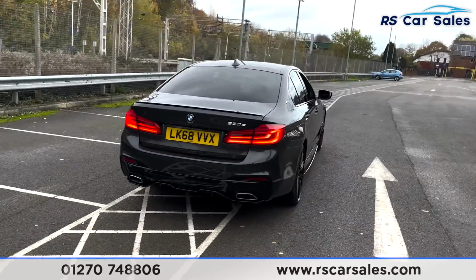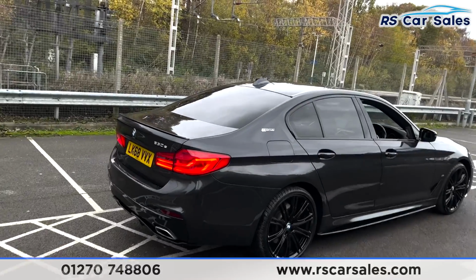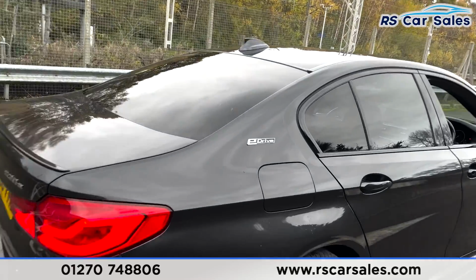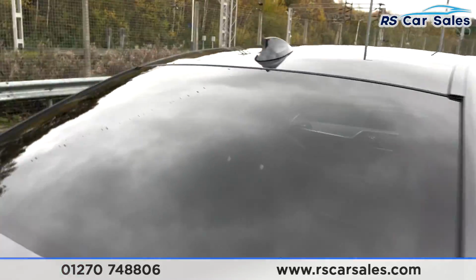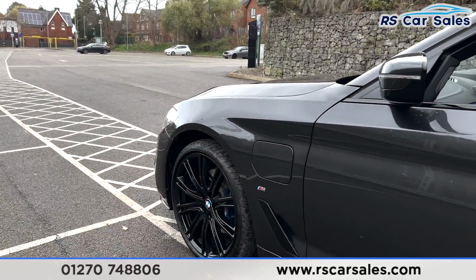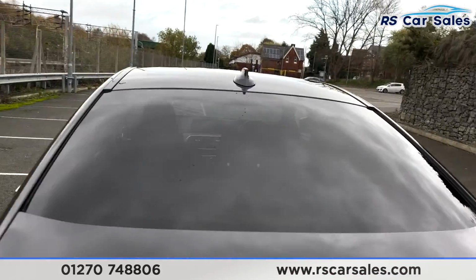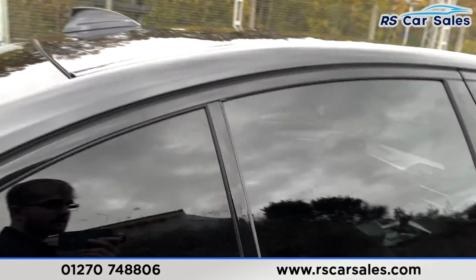Now, this vehicle is free from any major marks, dents or scratches, and the rear does look superb from every angle. You have your eDrive badging on the back above the fuel cap. Now, if you notice when I was over on this side, you do have the electrical hookup just there on the front left hand side wing. Now, if I go to the rear of the car, I'll show you a bit of the interior.